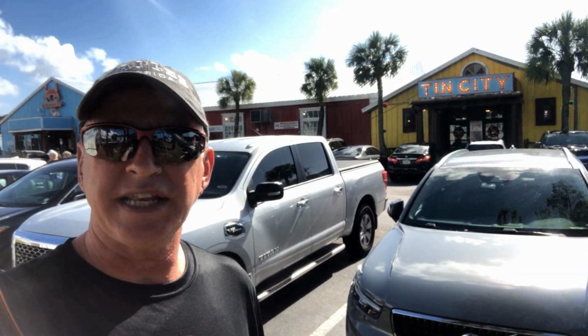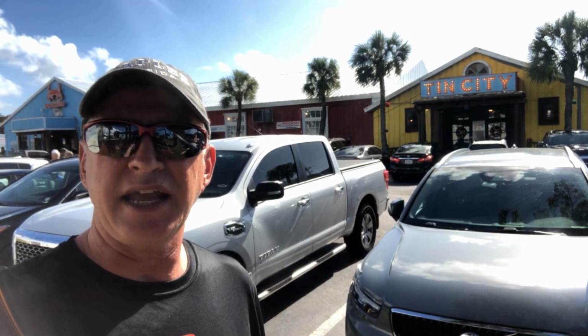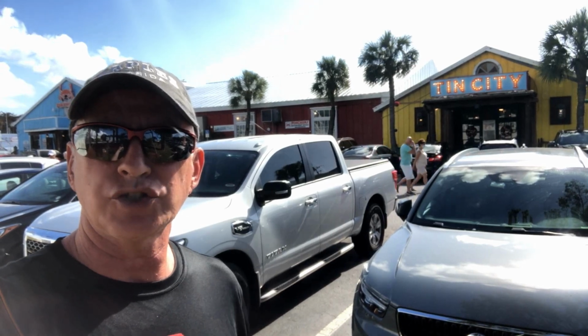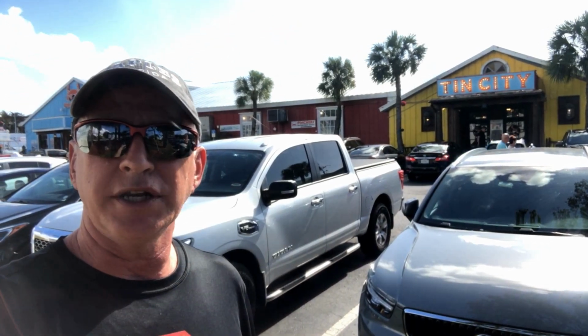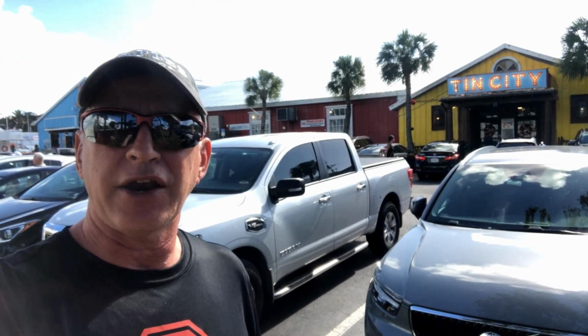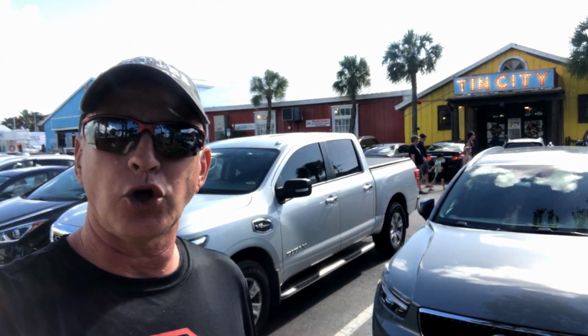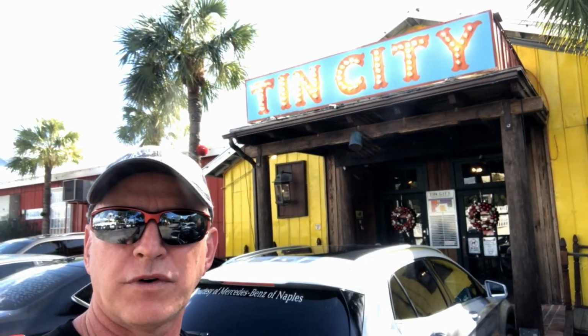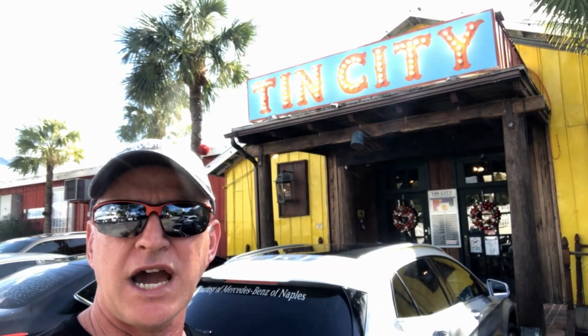Fourth thing to do when visiting Naples is take a trip into Tin City. Tin City is full of little shops and restaurants, and you can enjoy an hour or two just strolling around looking at all the items being sold by local artisans. Tin City sits right on the riverfront. It's a beautiful place just to hang out.